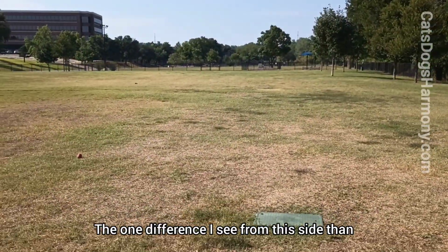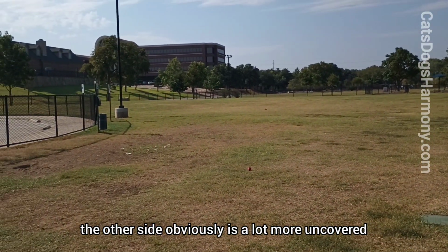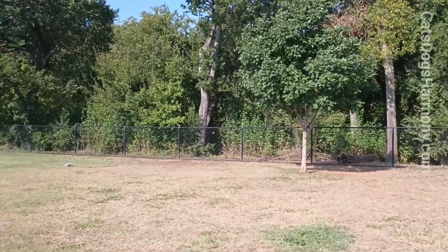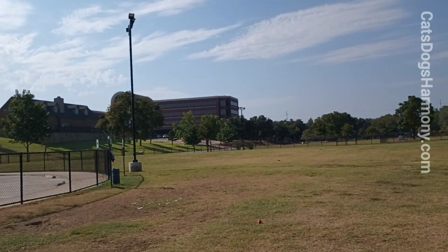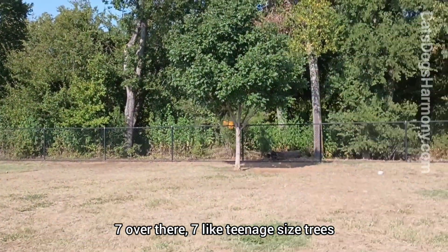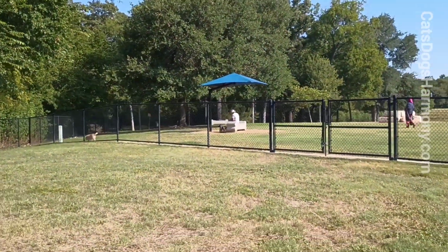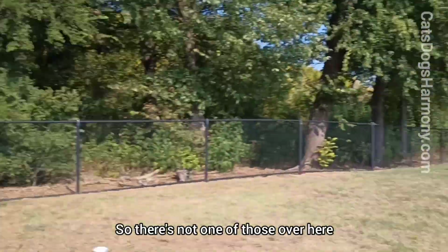The one difference I see from this side than the other side, obviously, is a lot more uncovered, unshaded areas. So we got some growing trees, some 1, 2, 3, 4, 5, maybe 6, 7 over there, like teenage sized trees where it's got some shade, but it's not like the mature trees over there. And it does not have that covered tent thing, so there's not one of those over here.